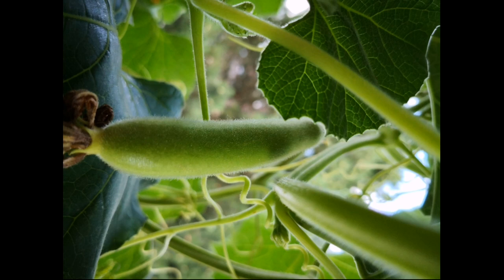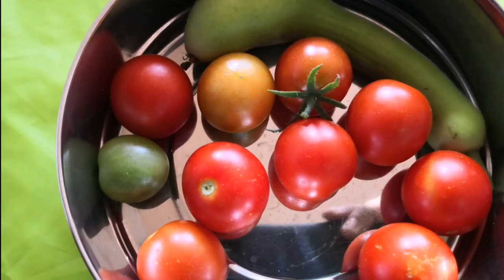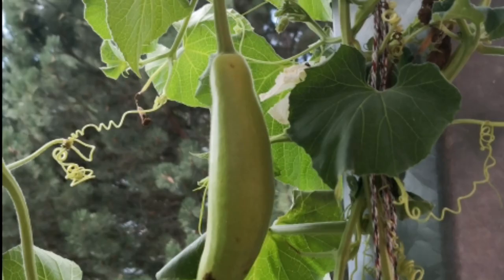At first, I had to do a lot of pollination. I was literally a bee. Male and female plant of bottlegourd. Then after some time I realized I really need not to do that.